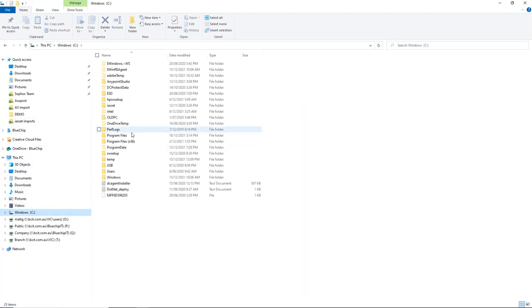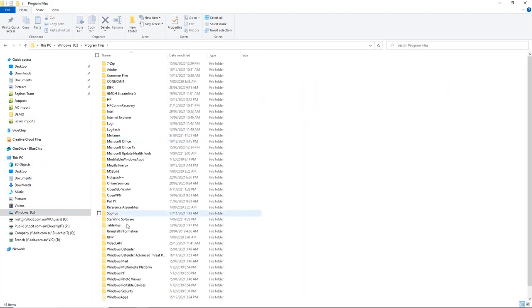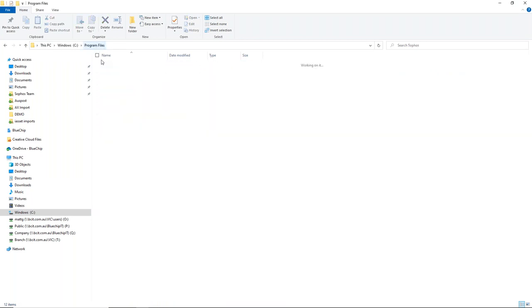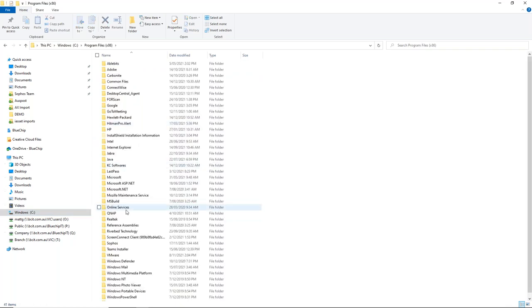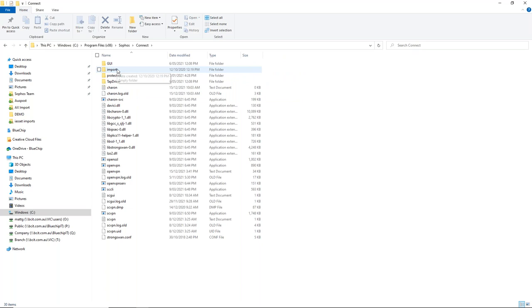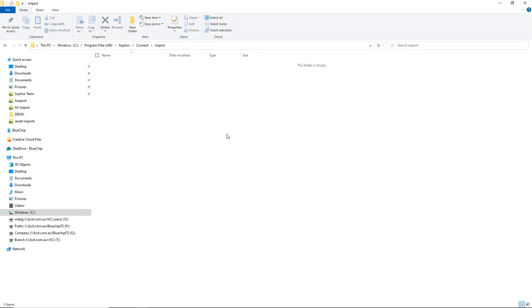We go to C colon Program Files, Sophos, x86. There's an import folder in the Sophos directory here. So Sophos Connect, there's an import folder. So if you place that provisioning file in the import folder using group policy or an RMM tool, it's going to read it and then suck it in and import it. So you can automate that deployment of the config.